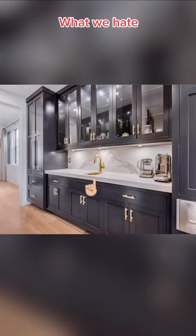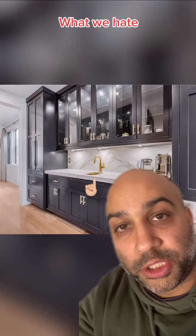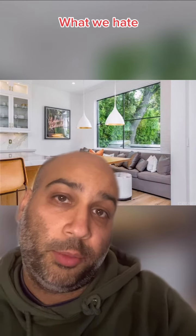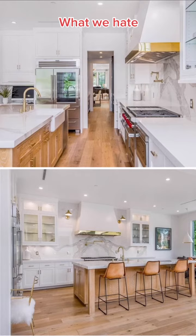We hate how little the sink is at the bar area. Why do they always make these sinks little? You can only wash one shot glass at a time. We hate this door in the living room. We hate this couch in the kitchen. This just feels too comfortable for eating. We hate this microwave location and the lack of cabinet space.